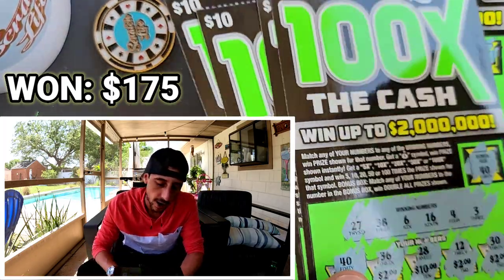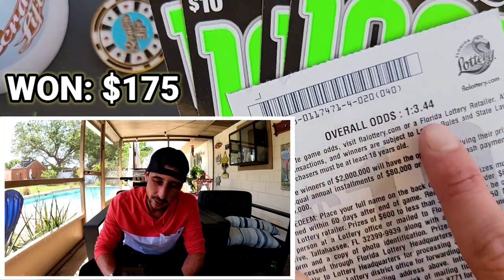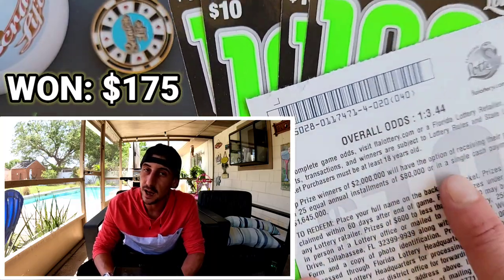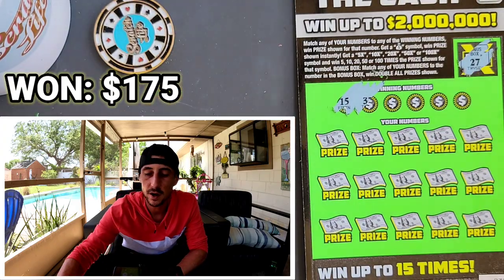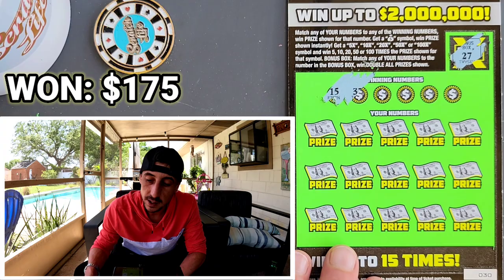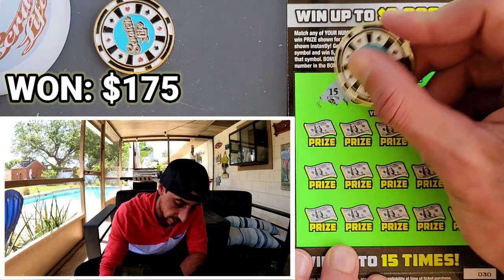If you look at the overall odds, we would be looking at 18 winners if I'm correct, which would mean first half 9 winners. We got 5 wins. So I'm expecting more wins on the second half. Hopefully they're going to be quality wins, because all the wins that we did get were quality wins.